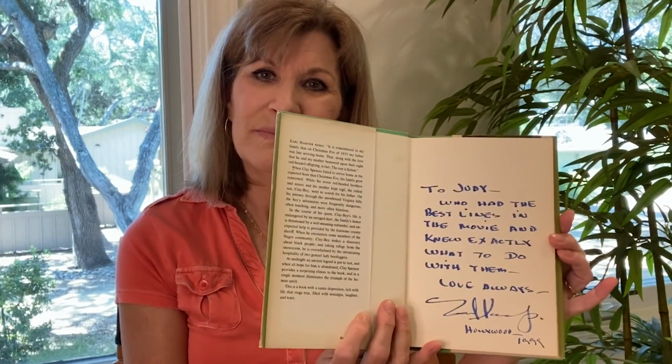The Homecoming. The book, The Homecoming. I dug one up at one point because I wanted to have it. And then at some point when I was with Earl, I asked him to sign it for me. And he said, "To Judy, who had the best lines in the movie and knew exactly what to do with them. Love always, Earl." So that was something I absolutely treasure.